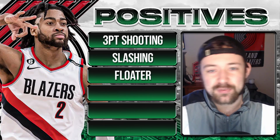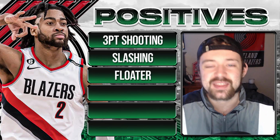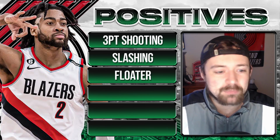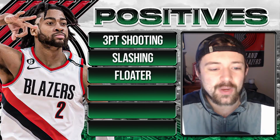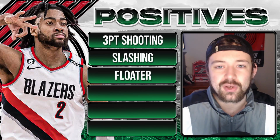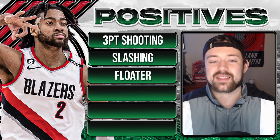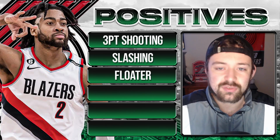Being able to stop at 5 to 6 feet and hit that push shot is huge for a big man, especially one like him who isn't the most athletic around the rim and isn't going to rise up and finish over anyone. Not having to get all the way to the rim and then try to make things happen there is a plus for Trendon Watford.